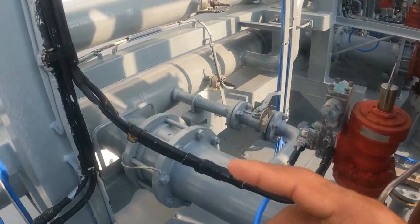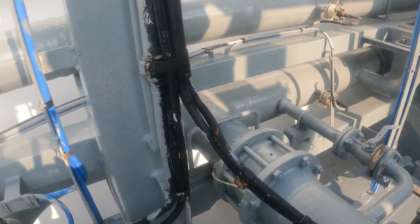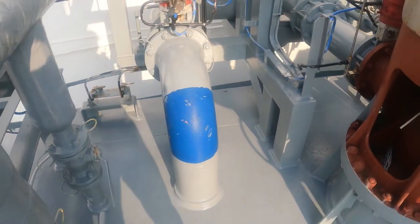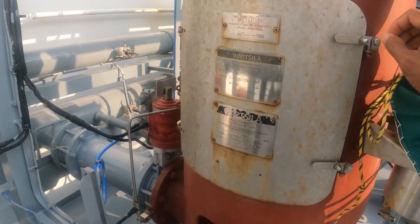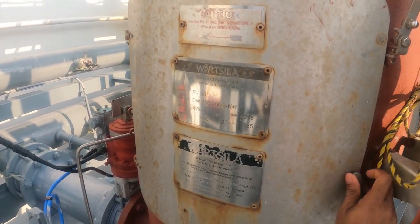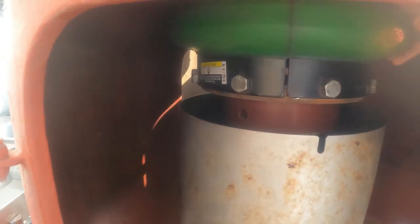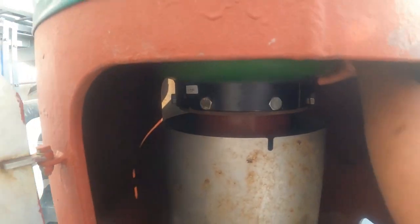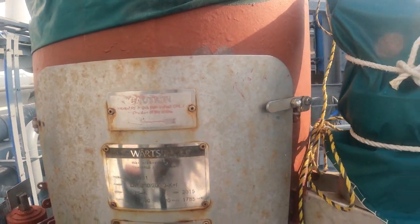And you can see the outlet, and in recirculation mode, we can take it through this line and put it back in the tank if you want to recirculate the cargo. Next, before using the pump, we need to open and rotate this and make sure that the pump is rotating freely, not stuck, because during discharging you should not have any trouble.